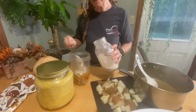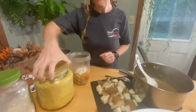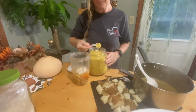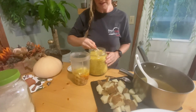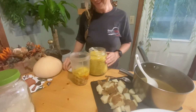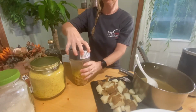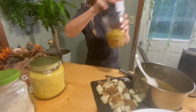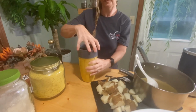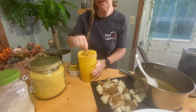about 2 tablespoons of that, and about 2 tablespoons of nutritional yeast. Make our cheesy sauce. Well, maybe 3. I'm just going to blend this up. Oh, and that makes a nice creamy cheese sauce.